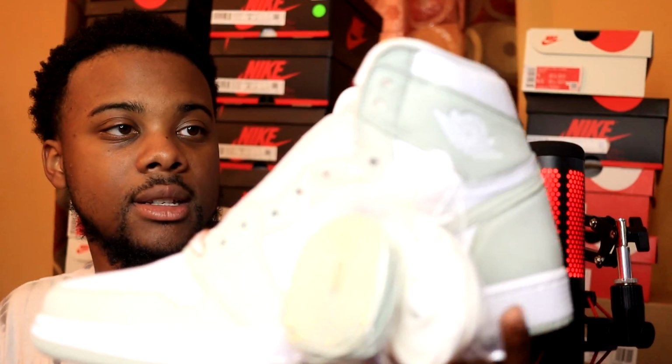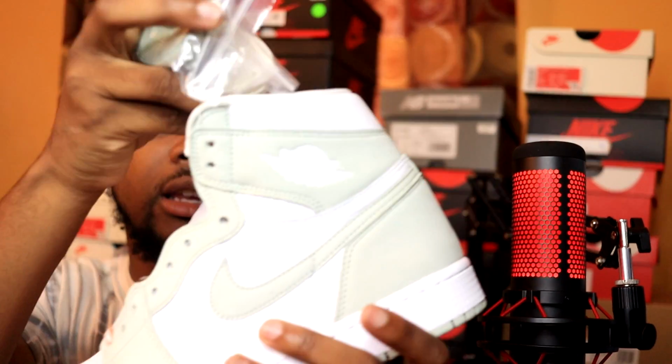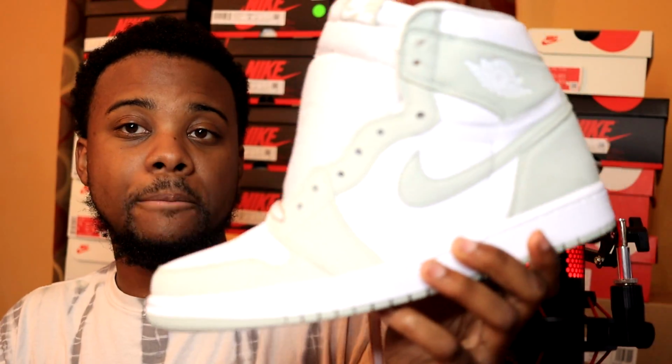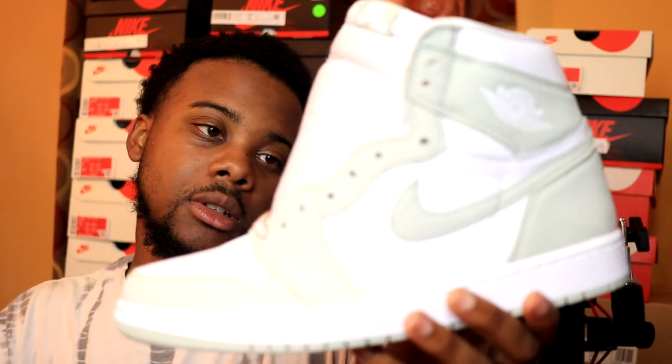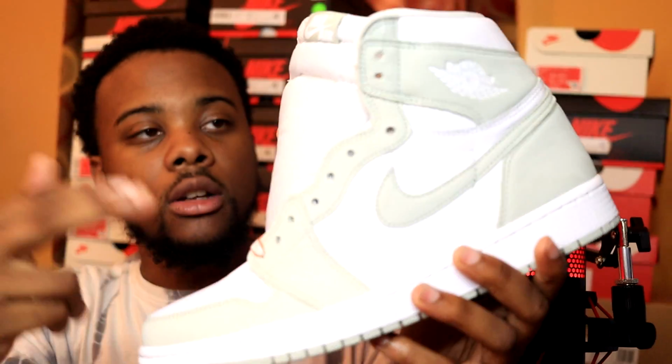I said nothing really much to say about this shoe. It speaks for itself, guys. It's a really, really dope shoe. I like it. Wish I could have got a pair for myself. I love shoes. I'm a sneakerhead, but money-wise, store-wise, it's foolish of me to keep shoes. So, sold these and ready to get shipped out Monday as well. So, Jordan 1 Seafoam.